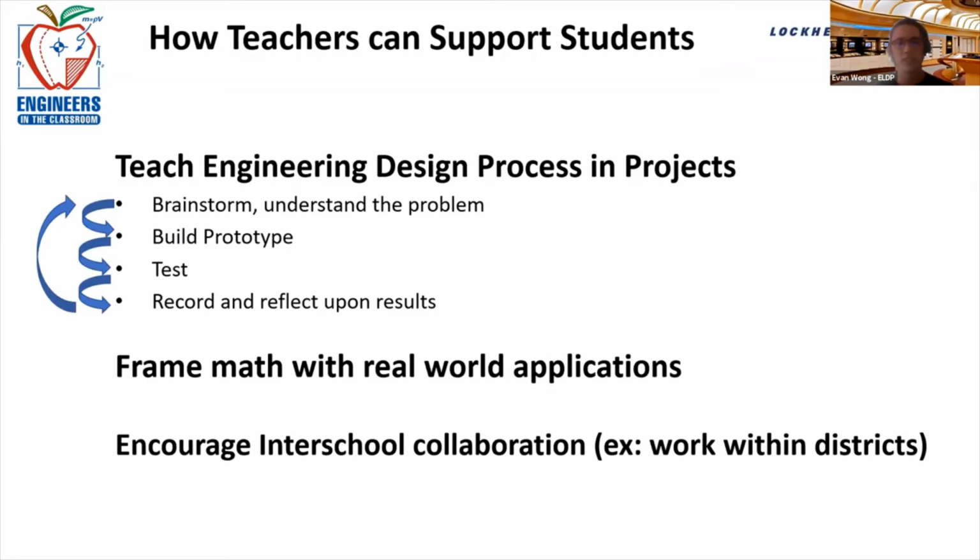The other one is framing math with real world applications. Going back to understanding linear relationships, my experience of algebra is just seeing lines on charts instead of seeing how it directly applies to, say, a heat transfer problem or the strength of a cable. That disconnect, I'm going to say, encourages students to push it off to the side as something maybe not important.